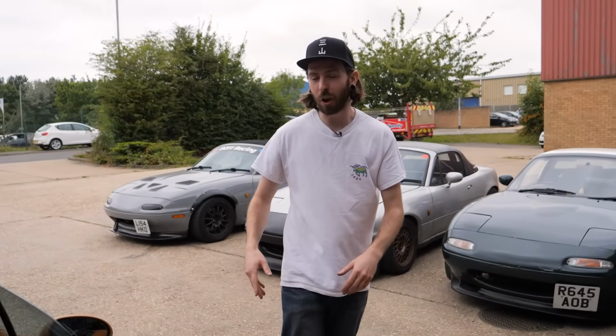If you couldn't tell, I am absolutely made up with how much better this shifter feel is. It absolutely has transformed how this thing drives. But we're going to go back to HQ and we'll let Dan take it out and he can tell you the difference that he thinks that it has made to his car. So let's cut back. So we just got back from driving Dan's car.